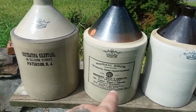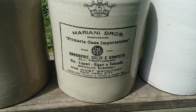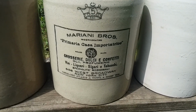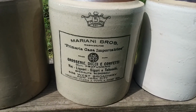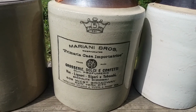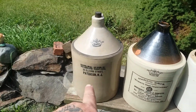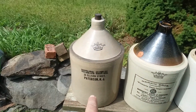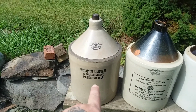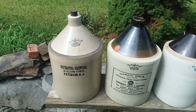Mariani Brothers from New York is in line with the Coco Mariani bottles that you see on eBay or that people dig. It's also a 5-gallon Robinson Ransbottom. I got these very reasonably. This one I paid $60 for, along with a Sparklet Seltzer. I got a package deal on them for $80 total.